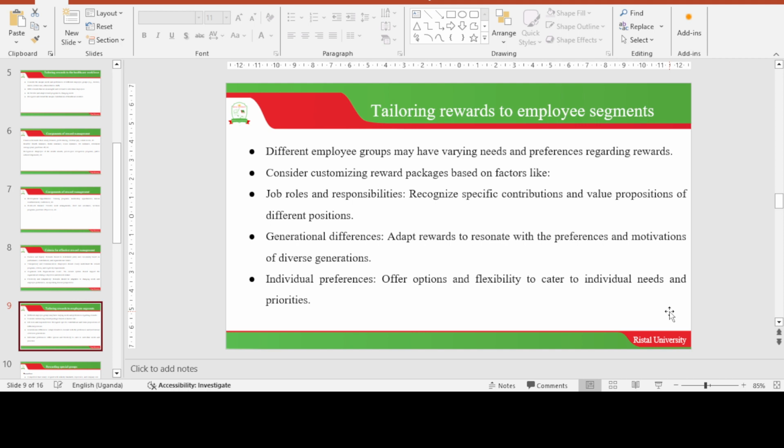You must have made that person the happiest doctor in the hospital. So you need to be very careful about the generational differences. The old people versus the new generation, they have different needs. The last one now is the individual preferences.